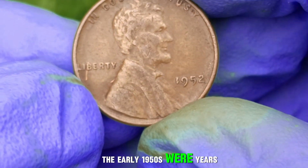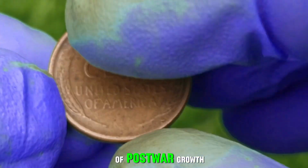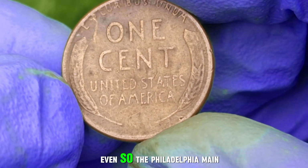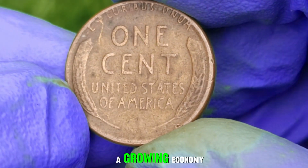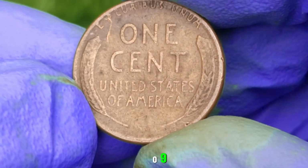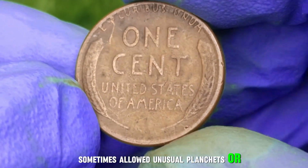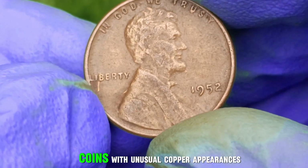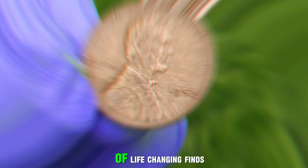The early 1950s were years of change and progress for America. The nation was recovering from World War II and had entered the era of post-war growth, where prosperity was spreading, suburbs were expanding, and industry was booming. Even so, the Philadelphia Mint remained a workhorse, producing endless streams of coins to meet the needs of a growing economy. The wheat penny was still the backbone of small change, its design unaltered since 1909. But the minting process, with its massive volumes, sometimes allowed unusual planchets or striking errors to slip through unnoticed. It is these rare variations from 1952, coins with unusual copper appearances or striking anomalies, that today elevate this penny into the category of life-changing finds.